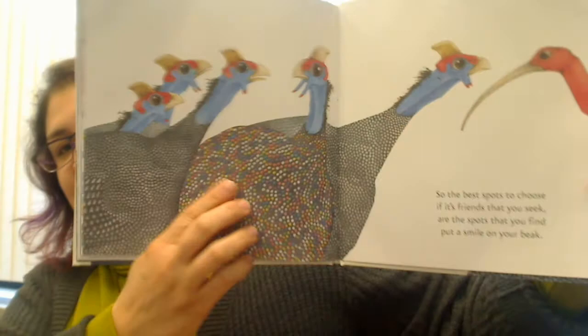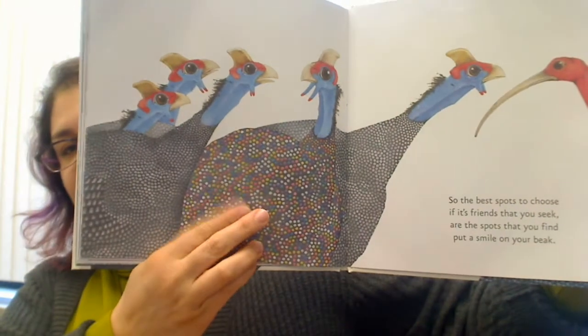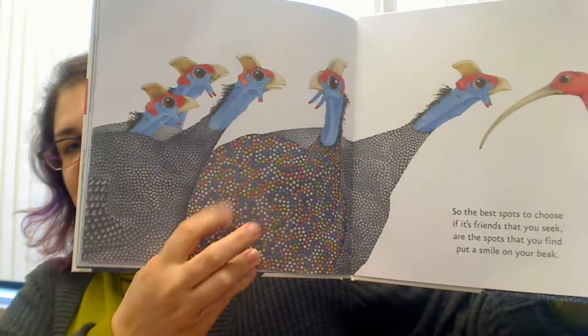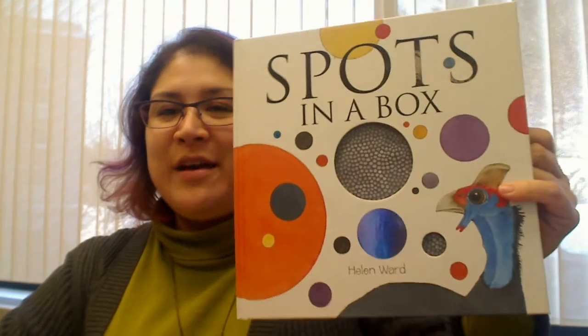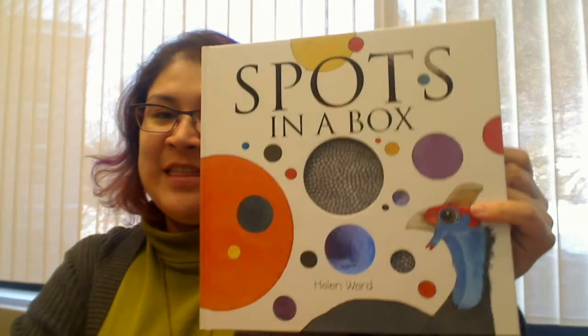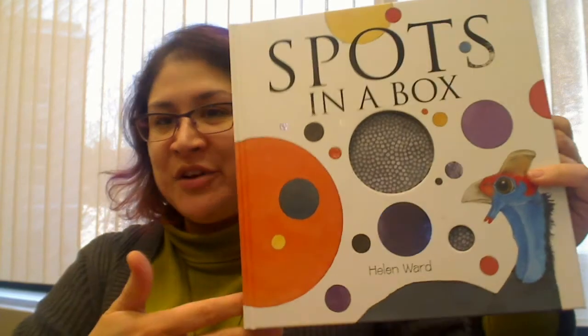So at the end, he settles on these fabulous spots. Are you ready? I don't know if you're going to be able to see it enough, but these are sparkly, and they're three-dimensional, so you can feel them. So it's rough, and they're sparkly, and it's fabulous. So he decides to be a fabulous guinea fowl in the end. I like it. I think it's cute. It's a simple story. It depends on your kids, but I think it's one worth checking into.